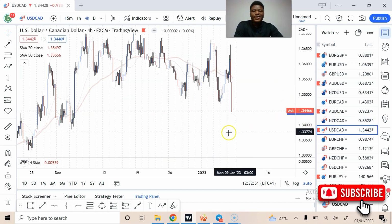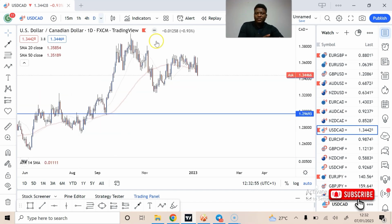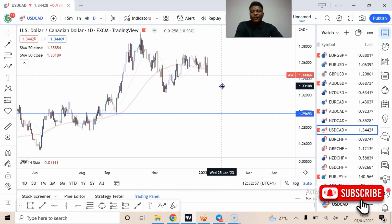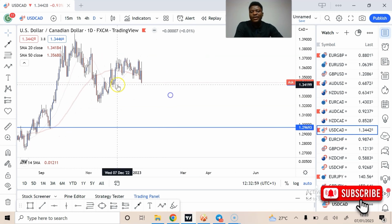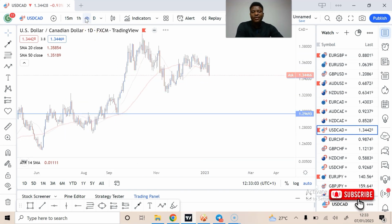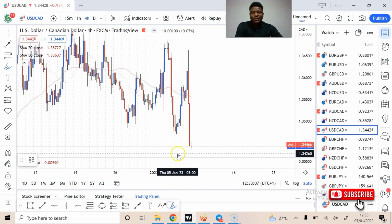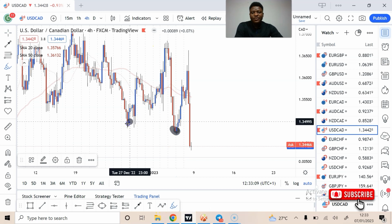So USD CAD is one that I'm actually still looking forward to trade off. It's going to be a long ride down. I'm hoping so. It's going to be a long ride down too. We already have this last support right here that was broken. It was broken here. It was broken here.